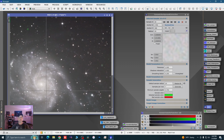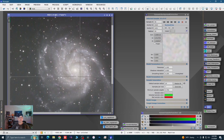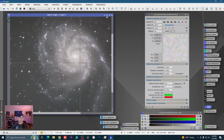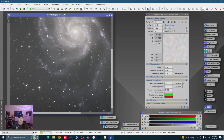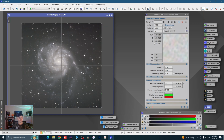It's kind of what I like about DBE: messing around with these sample points allows you to really zoom into the image. And you get to see some structure that you might not see if you were looking at it from a 10,000 foot view. You get to see little star clusters and galaxies and things like that that are really interesting. Anyway, it's my public service announcement for DBE. All right, I like it.